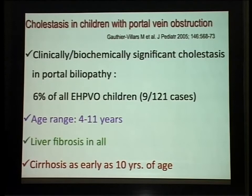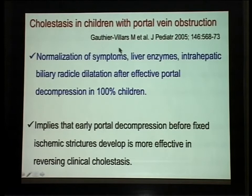Now, I put forward the study because it exclusively highlights the problem of cholestasis in children with extrahepatic portal vein obstruction. Clinically or biochemically significant cholestasis was reported in 6% of 121 children with EHPVO, age ranging from as young as 4 years to 11 years. Varying grades of liver fibrosis were seen in all, and cirrhosis was reported as early as 10 years of age. However, normalization of symptoms, liver enzymes, and intrahepatic biliary radical dilatation after effective portal decompression was seen in 100% of children, which implies that early portal decompression before fixed ischemic strictures develop is more effective in reversing clinical cholestasis.